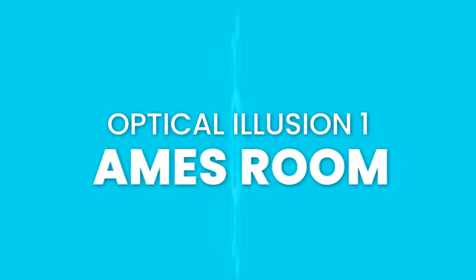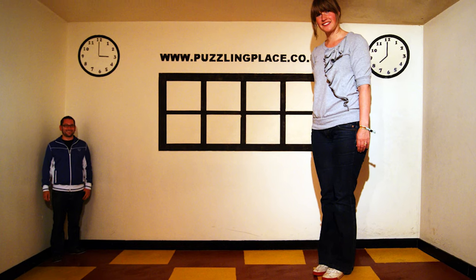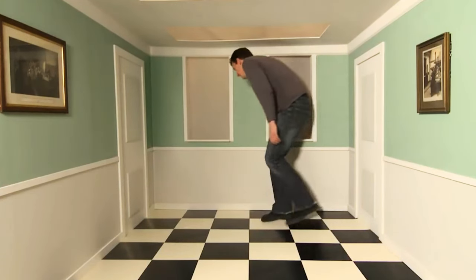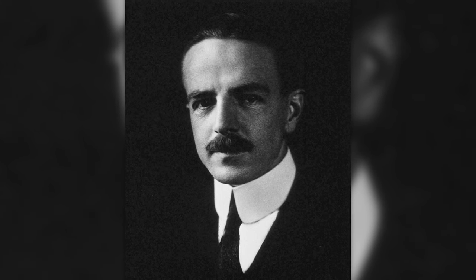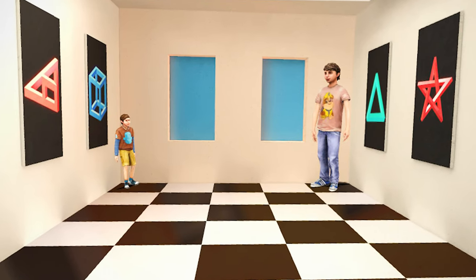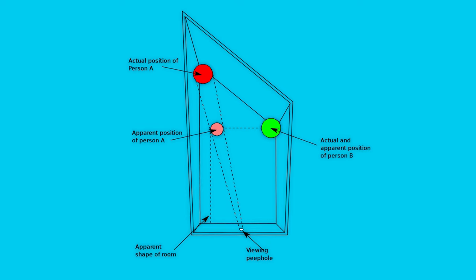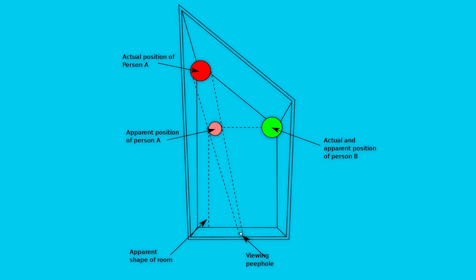Number 1. The Ames room illusion. You're probably thinking that the person on the right is a giant compared to the person on the left. Or has this person grown in size? Well, not quite. The Ames room illusion was invented by Adelbert Ames in 1946. The room appears to be a normal rectangular shape from the viewer's perspective. The room, however, is actually a trapezoidal shape. This creates the size difference illusion.